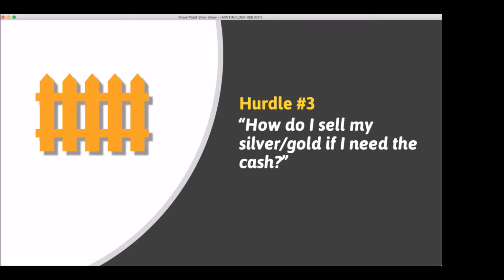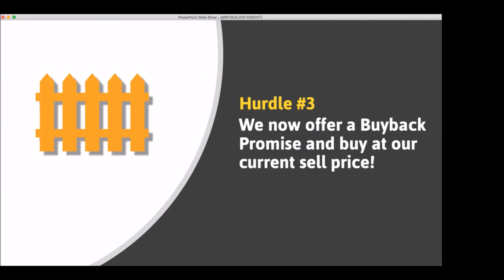Hurdle 3: how do I sell my silver and gold if I need the cash? This one is, again, one of the biggest things in this industry that I believe needed an answer, and there was never an answer. And we actually came up with an awesome solution for that as well. We now offer a buyback promise, and we buy the product back for our current selling price.